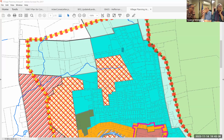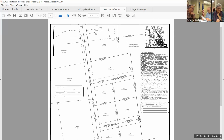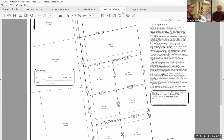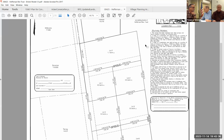Actually, what if I minimize. Let's go back to the original map. Right, so anyway, it looks like we've got a 1.1 acre parcel, then 6 half-acre parcels, which will bring us to 4.1 acres. Which leaves a balance.